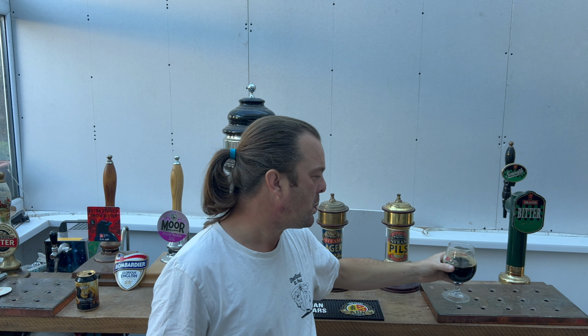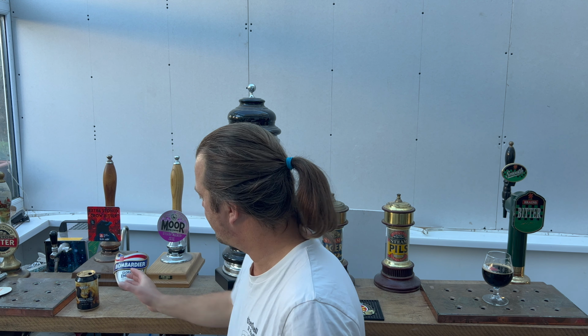You get that barrel as well. I'm going to make a guess at this. I'm going to say it's a rum barrel. I might be wrong. It might be whiskey. Should we find out?